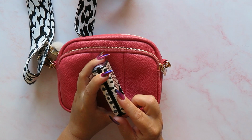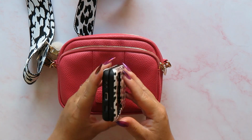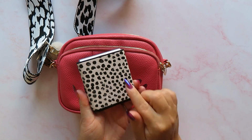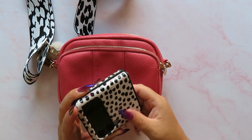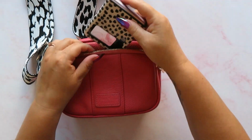My phone is a Samsung Galaxy Z Flip 3 and I love it. I can't flip it open because when I flip it open it has Chris's contact number in just in case this gets lost. But my case is from Berger and I absolutely love it. I've dropped this a fair few times. Yeah, and it's all nice and safe, so I love that.